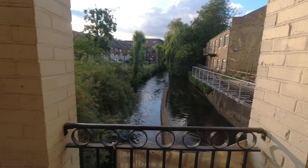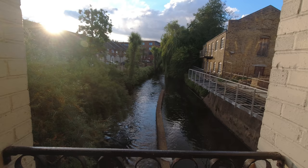How would you tell the difference? This is a great view of the Wandle from here. We were about to go the wrong way, and we got rescued by a couple walking home with their pizza. And they said, follow us. We find lost Wandle walkers and guide them on the correct path. And here it is. Wow.